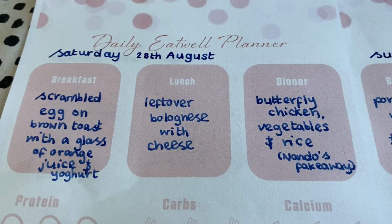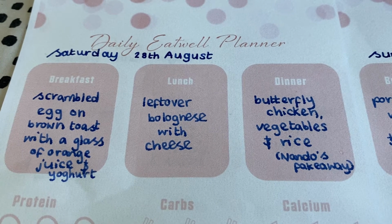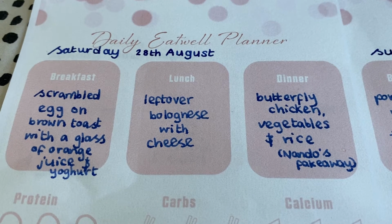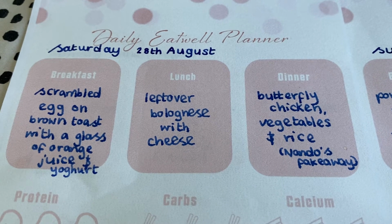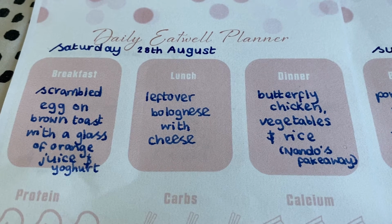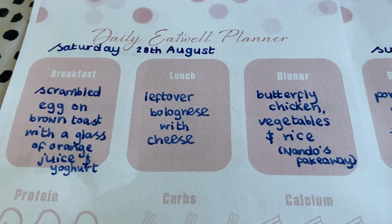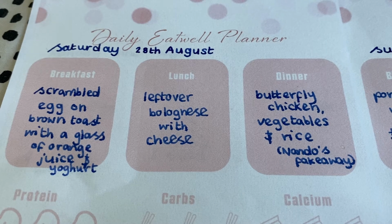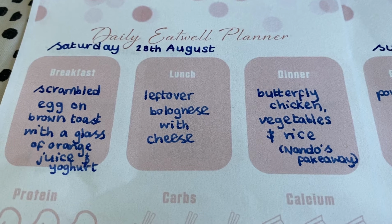And then for lunch we've got leftover bolognese, which is my carbs and my protein, topped with a calcium portion of cheese. I've actually done 2 calcium portions of cheese because I had 1 portion at breakfast, 2 for lunch, because I'm having none with my evening meal. And then I served that with a plate of salad. So I made sure I had half the plate of salad. So that was lettuce, cucumbers, chopped tomatoes, things like that, spinach.